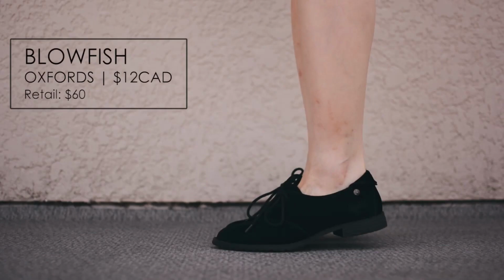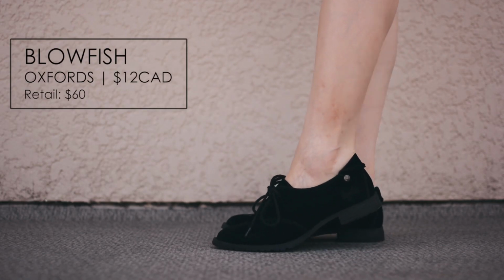Alright, last pair for the day. These are from the brand Blowfish Malibu. No idea where they're from. Let me know if you've seen them before, but again, they seem to carry very trendy footwear. And if there's one thing you should know about me, it's that I have a strange weakness for Oxfords or brogues or lace-ups or wingtips. I just find them so classic and chic and interesting, both on a man and a woman.